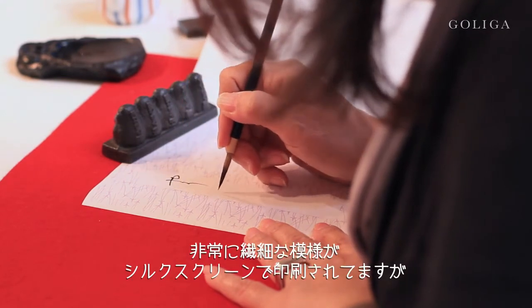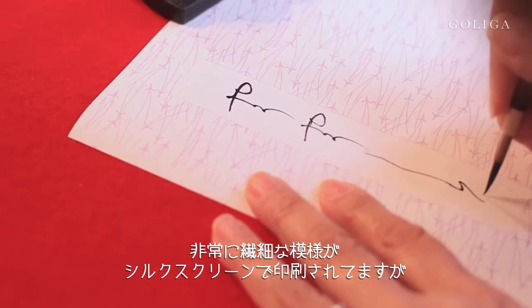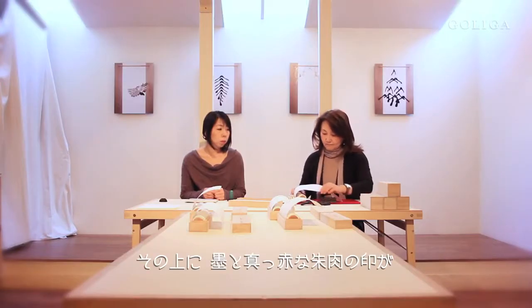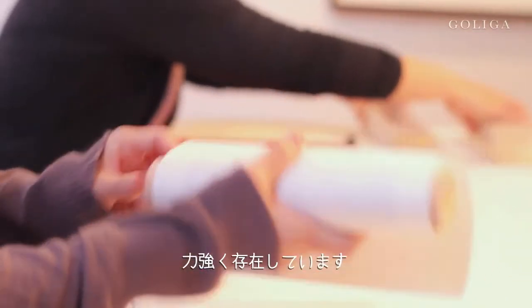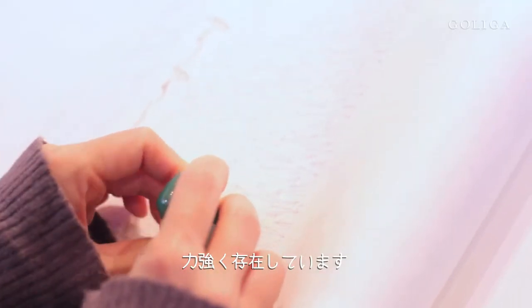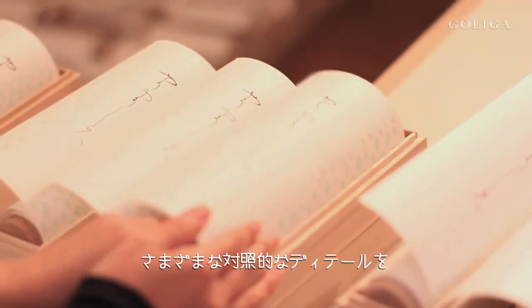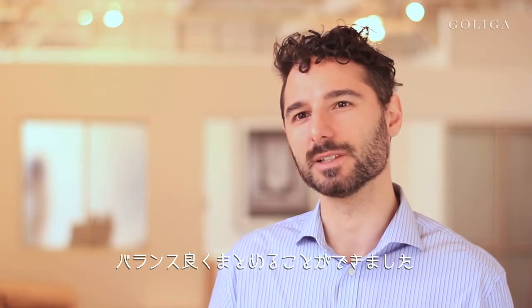The very delicate silk screening that is in the front part of the scroll is meant to contrast with the sumi charcoal ink in which the calligraphy is written, and also the very blood red tone of Rinko's stamp. So towards that end, it all came to figuring out a balance between all the contrasting elements.